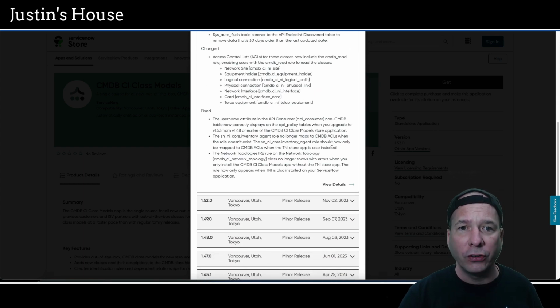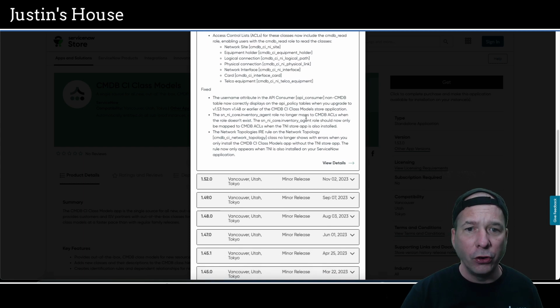Changed access control lists for these classes now include the CMDB read role, enabling users with CMDB read role to read the classes. And they list a bunch of classes there. And then there's some fixes.